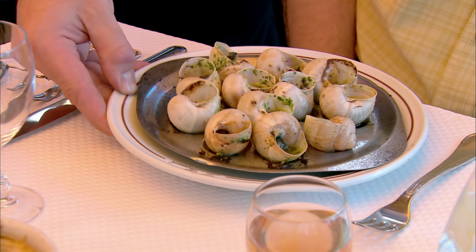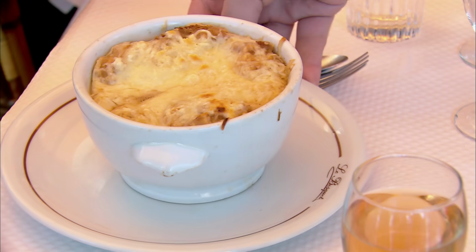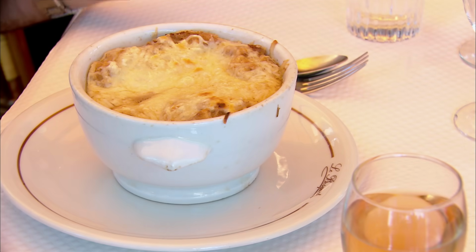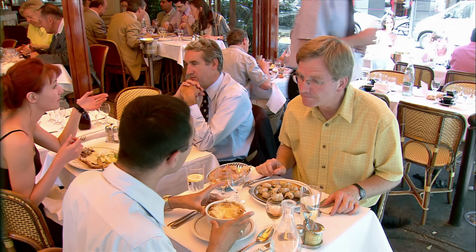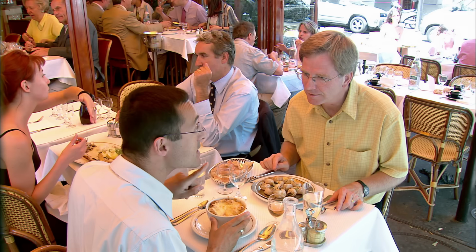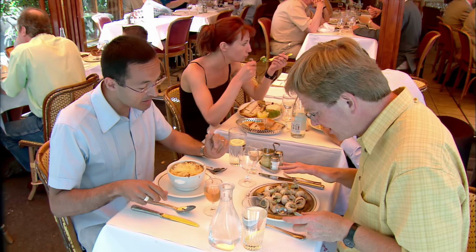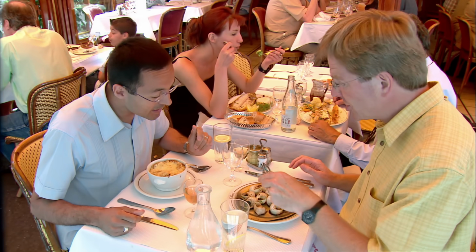Escargot. Oh, Rick, look at that. It looks very fabulous. Merci. Soupe à l'oignon. So this is the first course. Yes, this is the entrée. And actually, you guys call the entrée the main course when the entrée is the starter in France. That makes sense, actually. Very confusing.